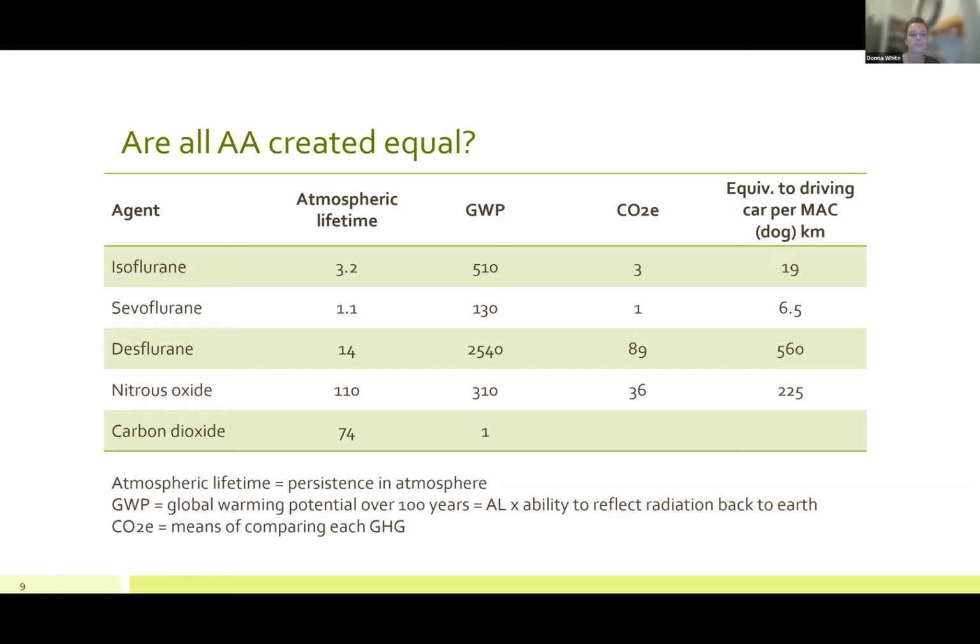So isoflurane, 510 is its global warming potential, sevoflurane 130, desflurane 2540, and nitrous oxide 310. So isoflurane, it's not the worst, desflurane probably is, and nitrous oxide is certainly, that really long atmospheric lifetime is very detrimental. But it's certainly not the best, and it's still significant.